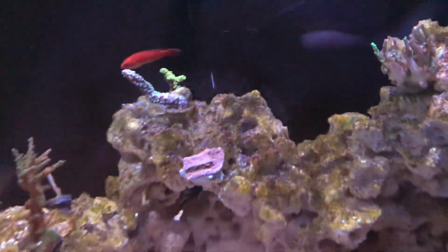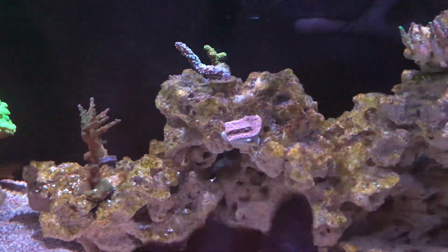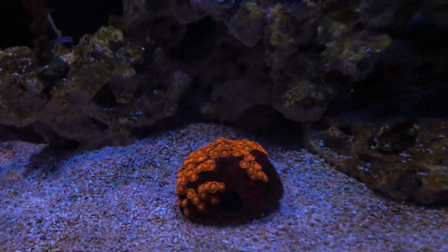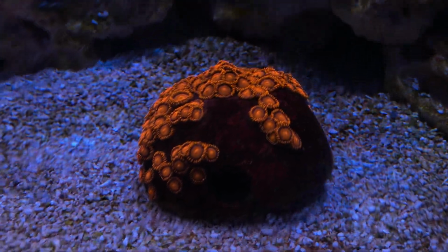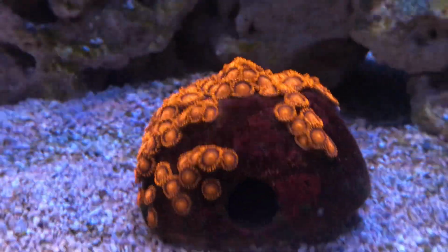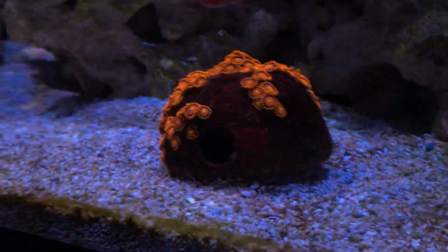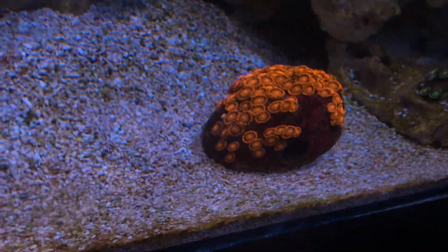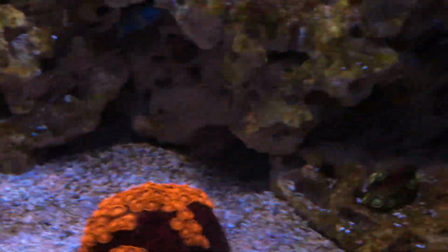The only thing that's really stuck in place right now is that red Montipora cap. I want that to grow out towards the front of the tank. My clementines, if you're familiar with my other video, have been on this little ceramic rock. I'm trying to get them to cover the entire ceramic dome. Doing a pretty good job. No bubble algae in this tank for it to fight off. Knock on wood, not yet.